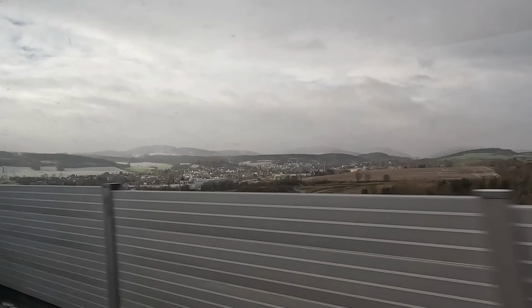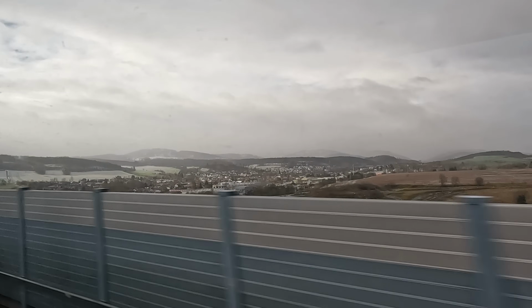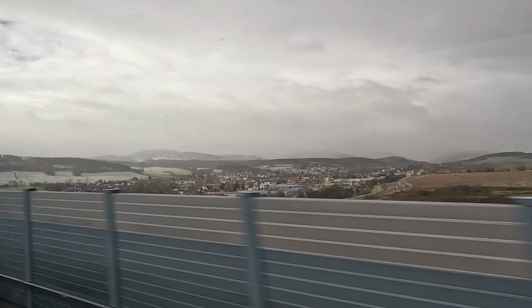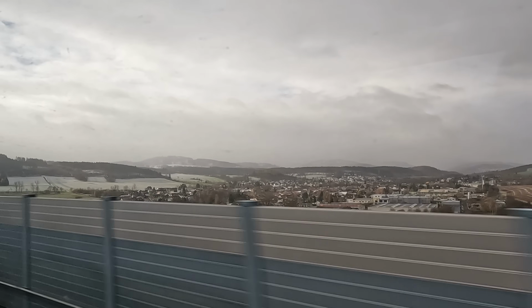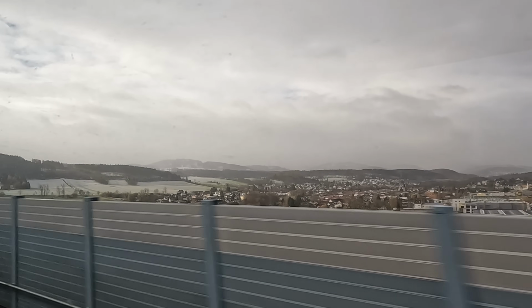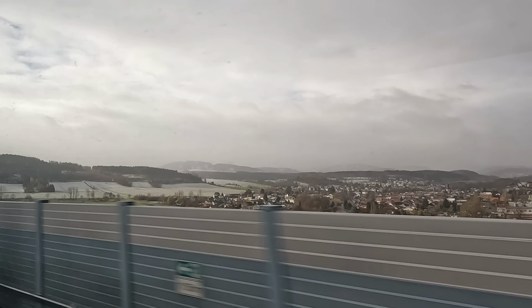Speaking of which, we immediately pick up said high-speed line after leaving Erfurt, which opened in December 2017, and the fastest ICE 3 trains are able to complete the trip to Nuremberg in as little as 1 hour and 20 minutes from Erfurt. Our journey, however, will be slightly slower than this, given the intermediate stop at Bamberg and the 230 km per hour top speed of the ICE T.